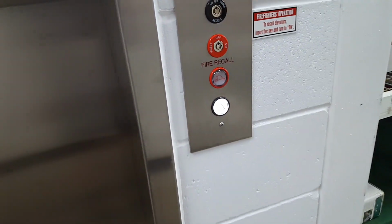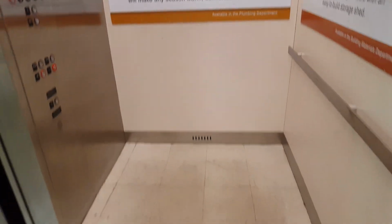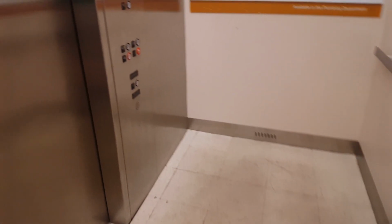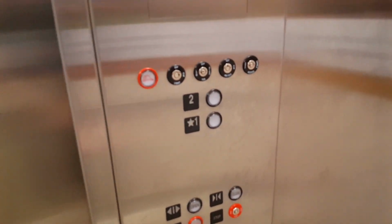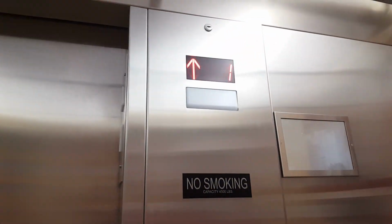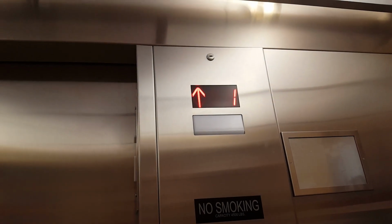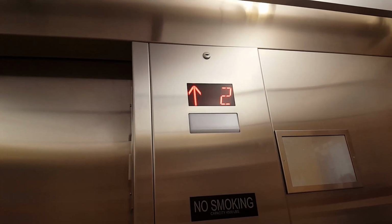So I guess Menards has been putting elevators in their locations lately. That's wrong, but okay. This is interesting. Really wide door, really narrow cab. So they used to have a lift of sorts. I don't remember, I think it was a scissor lift. Oh, this is the one in Marinette, Wisconsin.